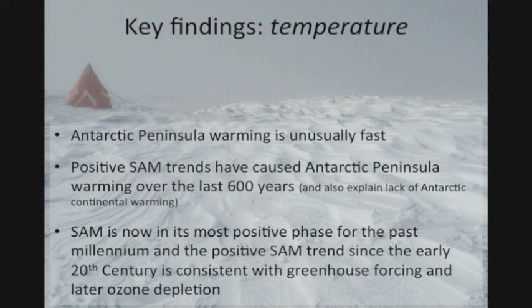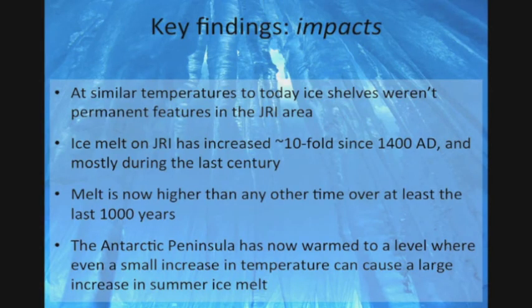The SAM is now at its most positive phase for the last millennium, and at least the trends in the 20th century we can quite convincingly attribute to greenhouse forcing and then later ozone depletion. And as for the impact this is having, we can see that at similar temperatures today, ice shelves weren't permanent features in the James Ross Island area, so the long-term warming probably meant that these ice shelves were poised for the collapses that we've seen recently.